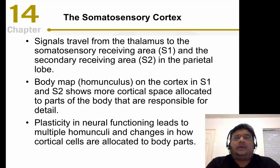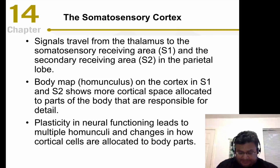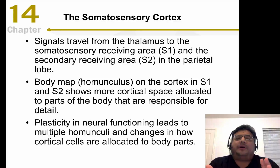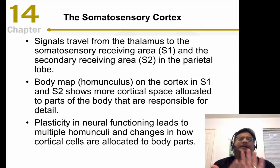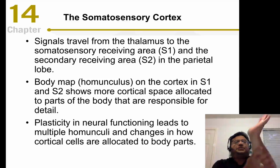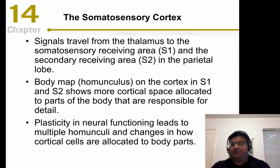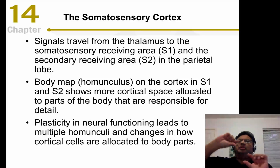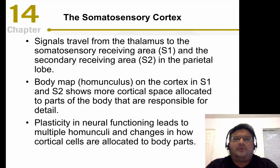Now, the really interesting thing about the somatosensory cortex is that it's mapped out according to the way our body is laid out. So, for example, the part of your somatosensory cortex that is responsible for processing the information from your fingers is right next to the one for your palm, which is right next to the one for your arm, which is next to the one for your chest. So there's this nice layout of a map of the human body on our somatosensory cortices.